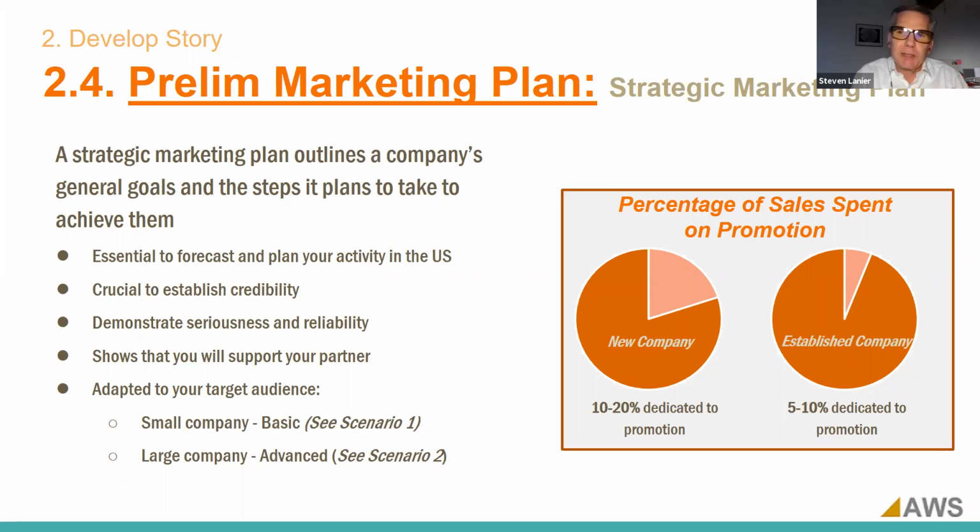So developing a preliminary marketing plan shows the potential partner that you're going to support them, that you're serious, and it shows how can they make money? How are we going to make money together? And that's one of the questions that we find from a potential partner. One of the first questions is, what's your plan? What are you going to do? What's your plan? And so we say, okay, you have to come up with a preliminary plan, because it's going to change with their input.